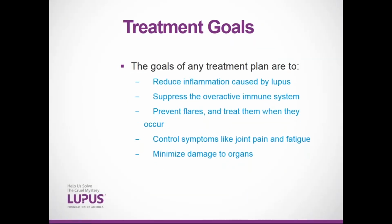Once someone's been diagnosed with lupus, the doctor will develop a treatment plan based on age, symptoms, general health, and lifestyle. The goals of any treatment plan are to reduce inflammation caused by lupus, suppress the overactive immune system, prevent flares and treat them when they occur, control symptoms like joint pain and fatigue, and also to minimize damage to organs.